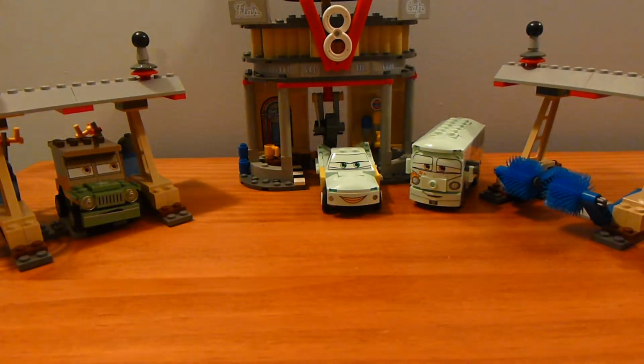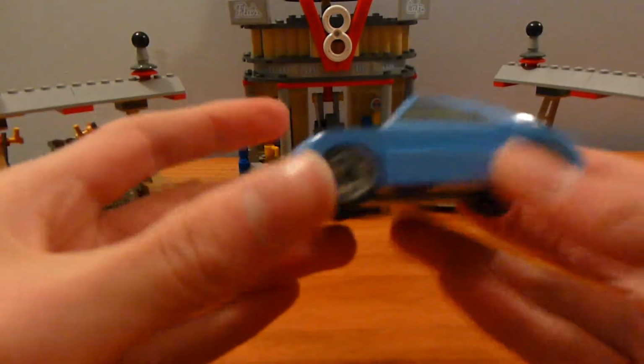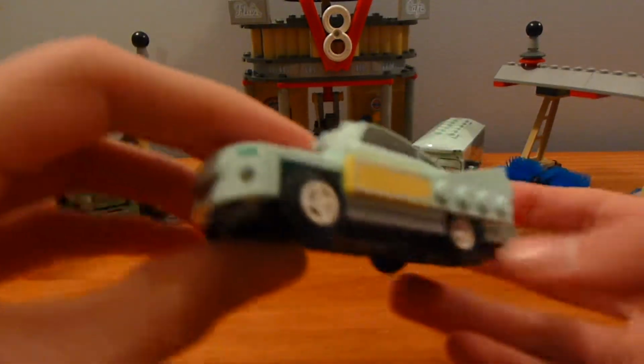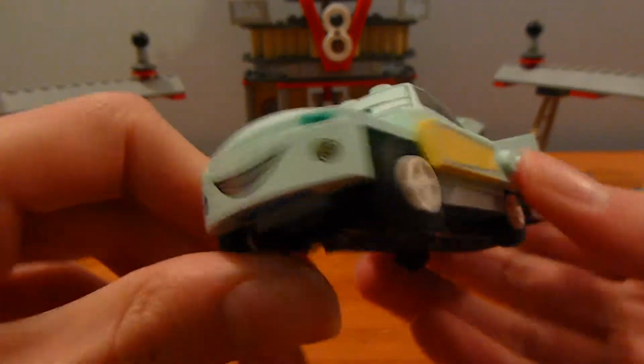And it doesn't want to go away. So, you know. But she has her eyes too, that's also printed. So, Flo is another cool build. I'm saving my 2 favorites for last, though.